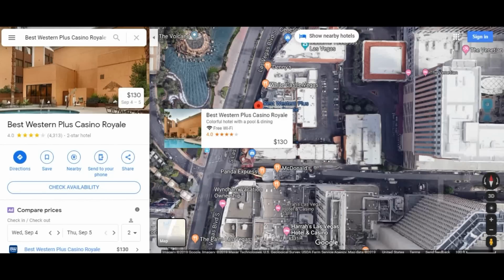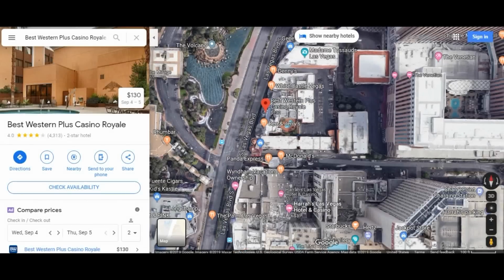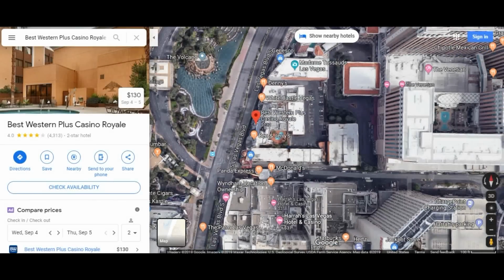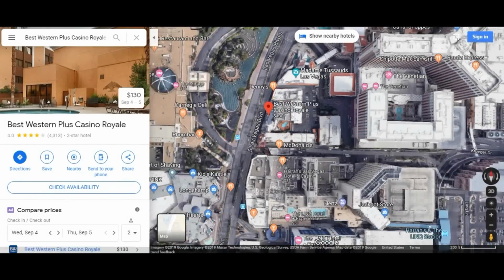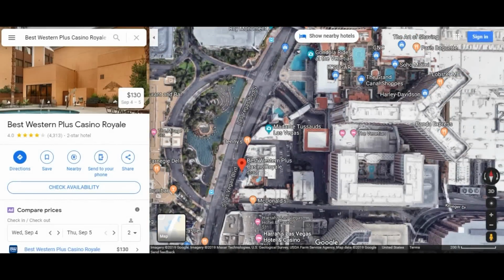This is the one on the list that when I was writing this list out, I was like, I think this is the only one that has any gambling inside of it. So they do. This is your casino with no resort fees, near all the action right here on Las Vegas Boulevard. So let's go up the road a little more.